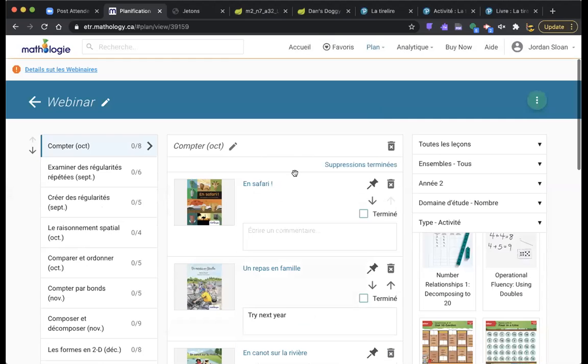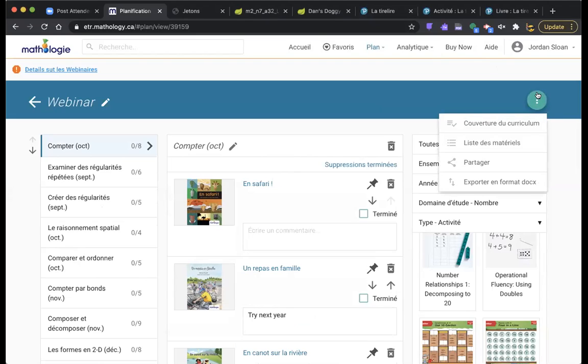So the planning is fantastic. It's already set up. Like I said, you can create your own plan. And then if you come to this green button at the top here, you can check and see if you've covered all of the parts of the curriculum. So the plans that are already created when you get Mathologie, they are covering the curriculum. But if you create your own, you may want to double check that.